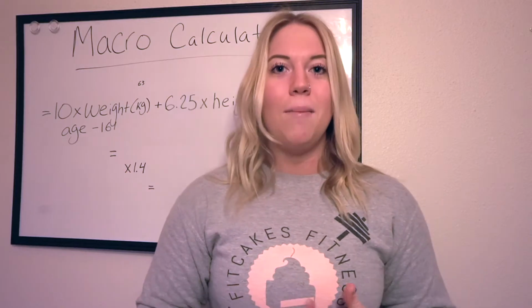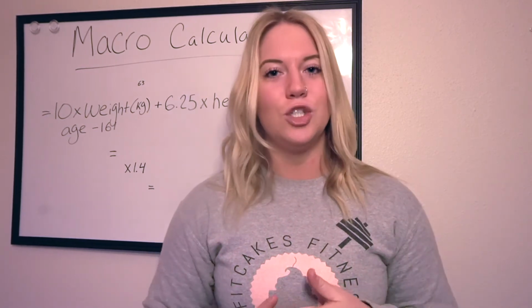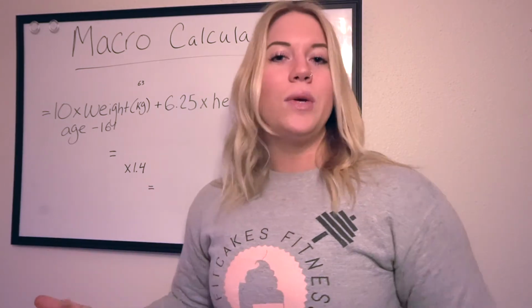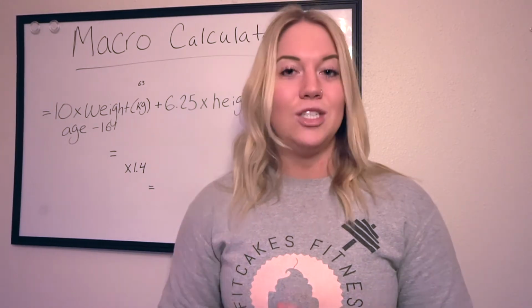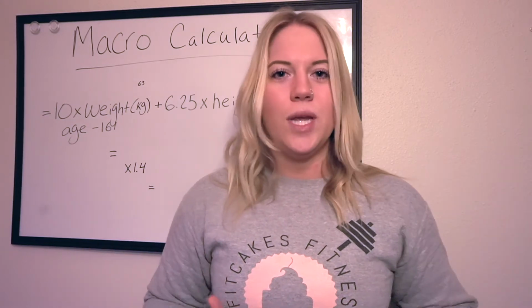So that is why macros work so well, because it gets you aware of what you're already eating and how you can do better. So many people think that they need to cut their carbs, but they don't realize they're not getting enough protein and enough fat in their diets to help regulate hormones, to help digestion, to help just bodily function. Food is energy.